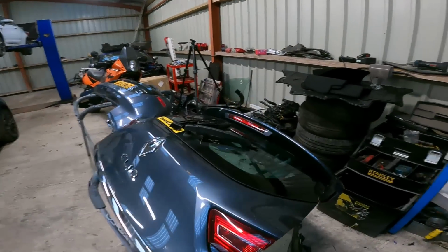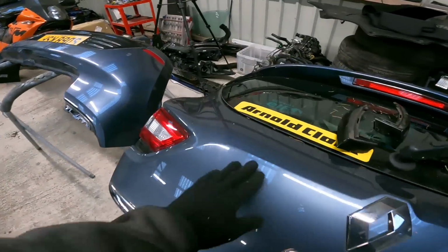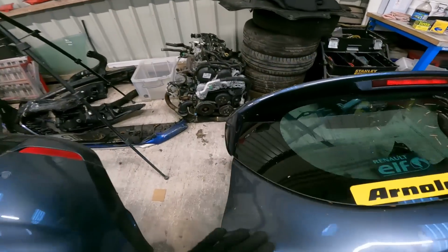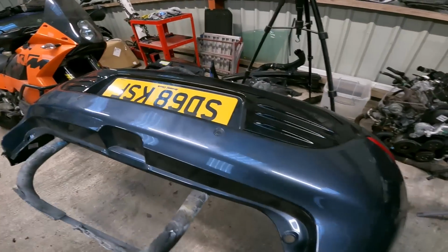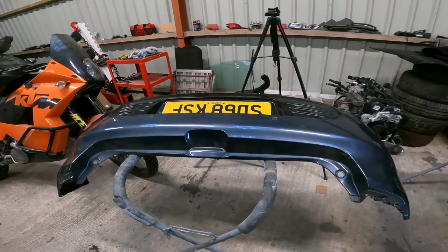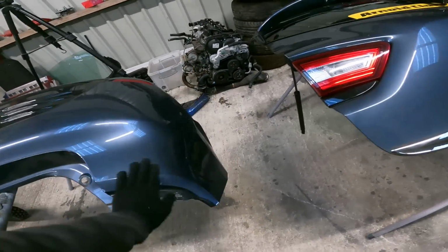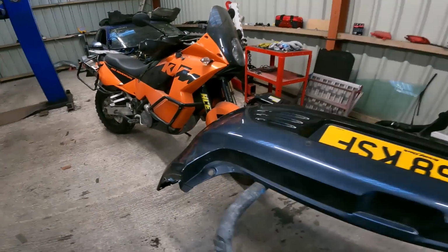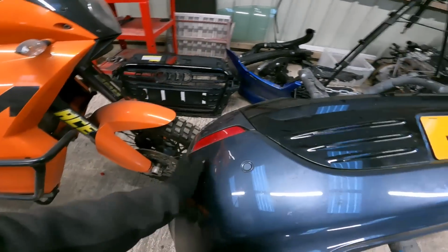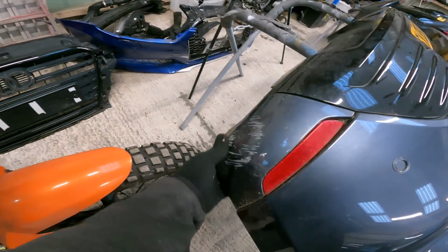But yeah, these replacement parts are in great condition. And obviously with it being factory paint, we will have a perfect match. And there won't be any issues there. So this is ideal, isn't it? It's ideal when we get original parts in original colour.